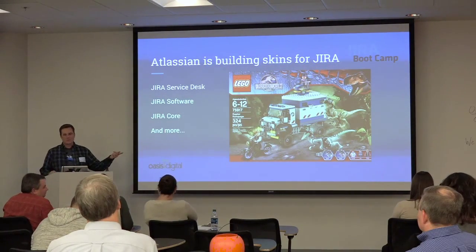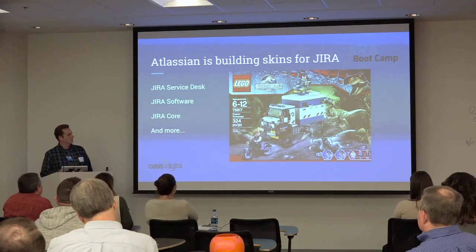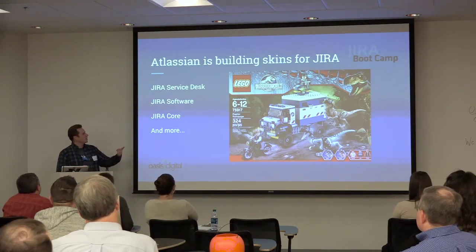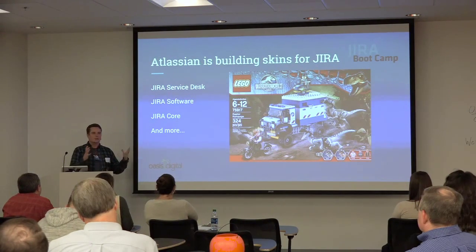So they're starting to build some skins. I can joke about it. Here I am making Lego jokes, and we're a year late. I should be making Star Wars jokes, but like my kids say, I'm always a year behind. So we got JIRA Service Desk, now JIRA Software. They're coming. There's other things that they're doing to package this up and make it a little easier to use.